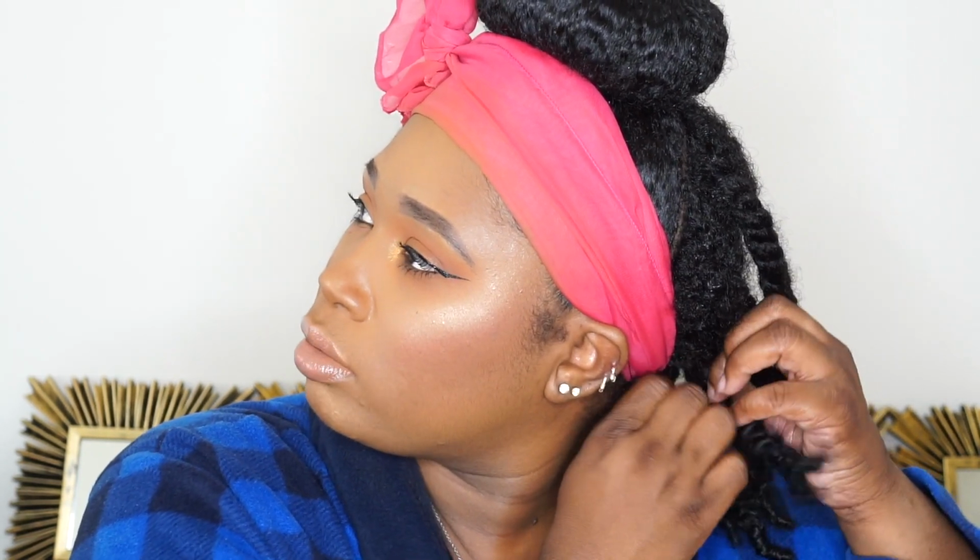I might not untwist them or fluff them out because they are kind of still wet a little bit, but I want you all to see that definition. Hold on, let me move that out of the way. Y'all see that definition? I know y'all see it. Look at that. Y'all see it.